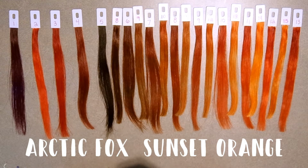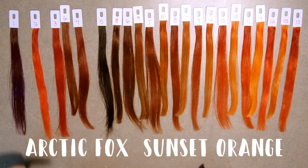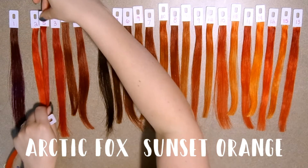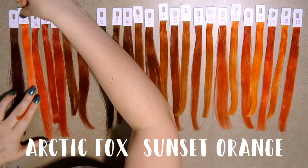This would be Arctic Fox's, comparable to number 4. Again, Punky Color looks a lot more red. The Arctic Fox one is still red, but it has more of a golden look to it. And then this is comparable to number 3 and number 2.